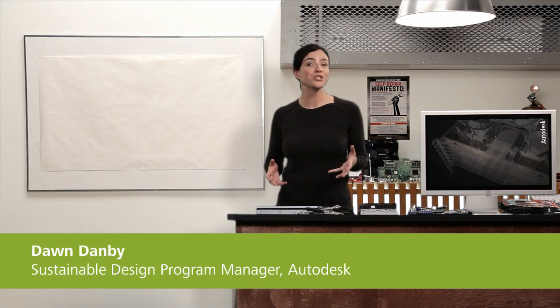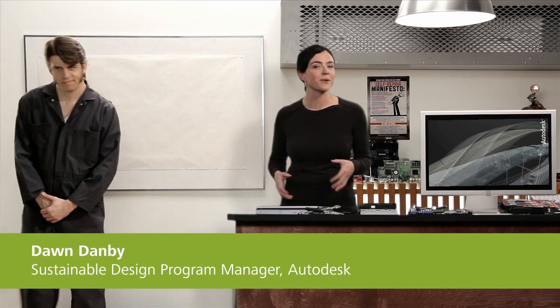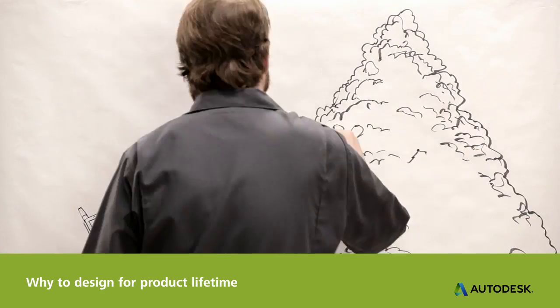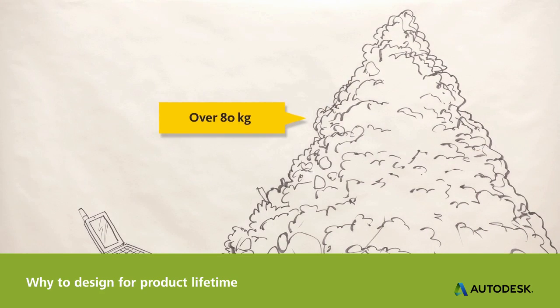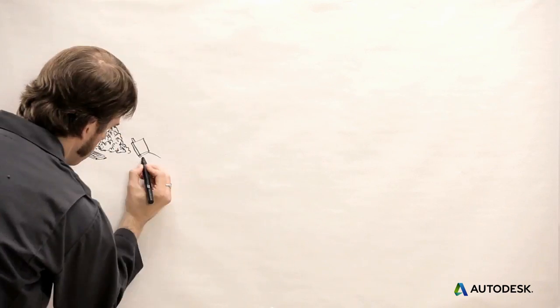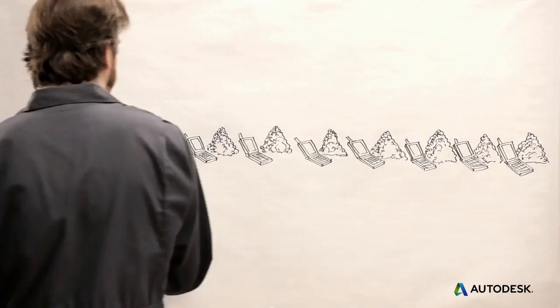Sustainably means getting the most use out of the materials and energy that go into your product. A great way to do this is by extending its useful life. A mobile phone may not weigh much more than 100 grams, but manufacturing it can cause over 80 kilograms of waste. If you design a phone that breaks after a year of use, your customers will need to buy a new one every year, and another 80 kilograms of waste is created. Over 10 years, that's 800 kilograms per customer.